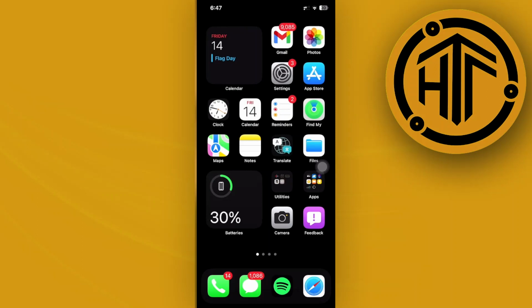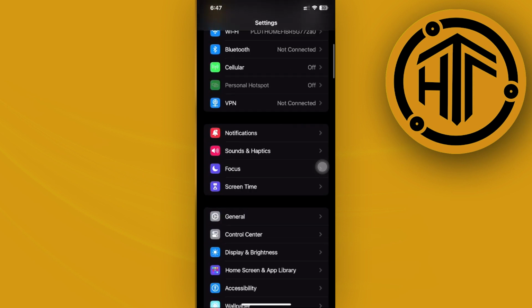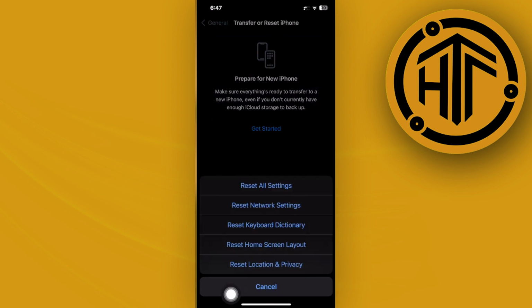Hey guys, today let's learn how to fix iPhone no service after iOS update. So if you want to solve this issue, basically what I want you guys to do is to hop on over to your Settings application, go on over to your General tab and hop onto Transfer or Reset iPhone. I want you to tap on your Reset button and then reset your network settings. And once that is done, that's basically going to reset your network settings.